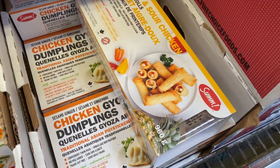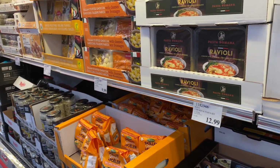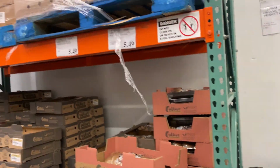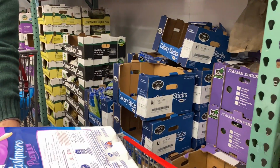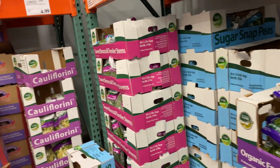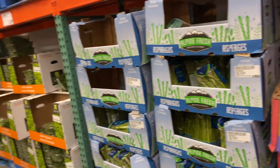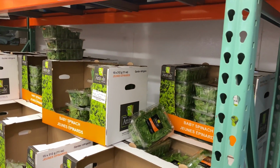So spring rolls, and this is the chicken one. So this is a veg spring rolls. So really nice. And this pack for $10. My God, it's very cold. Spinach ले लो. 3.29. बहुत कम है पर ठीक है, एक ले लेते हैं.